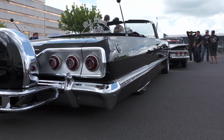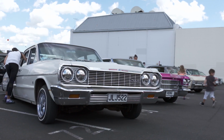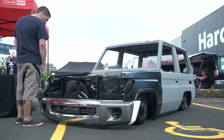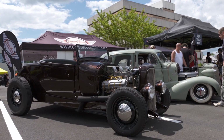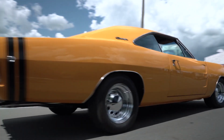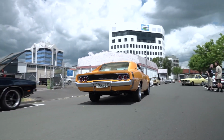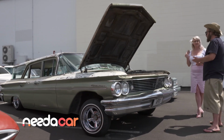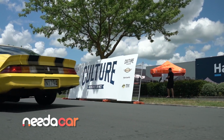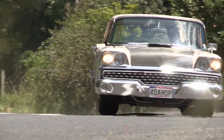To be fair, Culture isn't really a show for the trophy hunters, but the relaxed afternoon is topped off with the presentation of just a couple of awards. Tony House's Model A Roadster nabbed Top Hot Rod. Best Muscle Car went the way of Steve Gorter's '68 Charger, while Kelvin Taylor's '60 Poncho Wagon was awarded Best Lowrider. Look out for Culture number 3 just before Christmas.